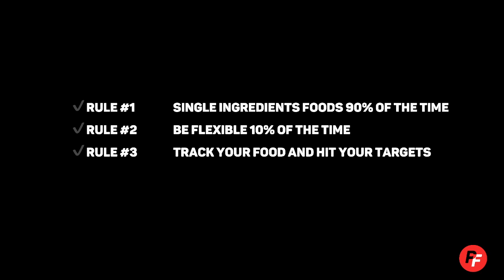Now, just a couple of things I want to add. When you start tracking, you'll find it a little bit tricky. So the first thing I want you to focus on is just hitting your calories. Don't worry about the macros, carbs, fats, protein too much. Just hit your calorie target. Then once you've got that nailed, aim for calories and protein and get those 2 things nailed. Then once you've got your calories and protein, we can move on to hitting calories, protein, carbs and fats.